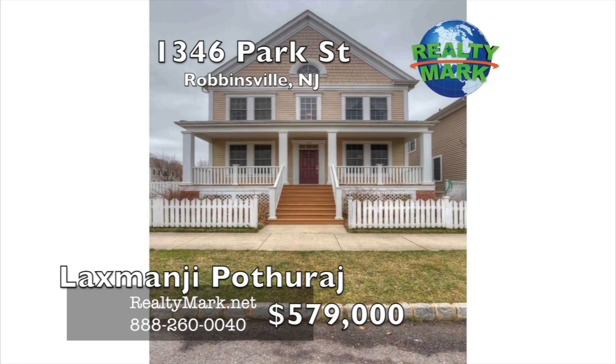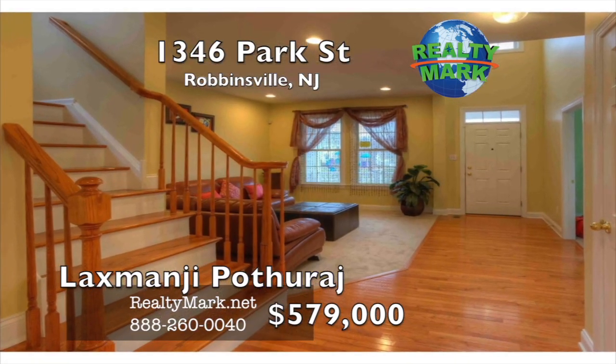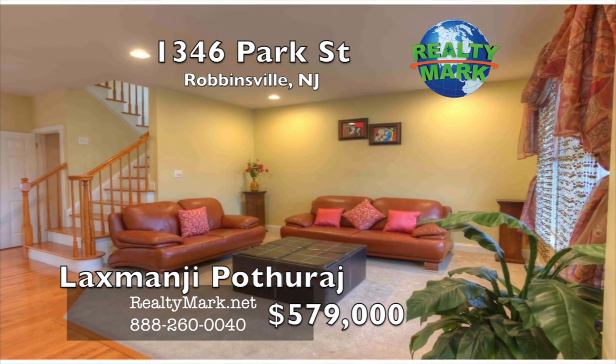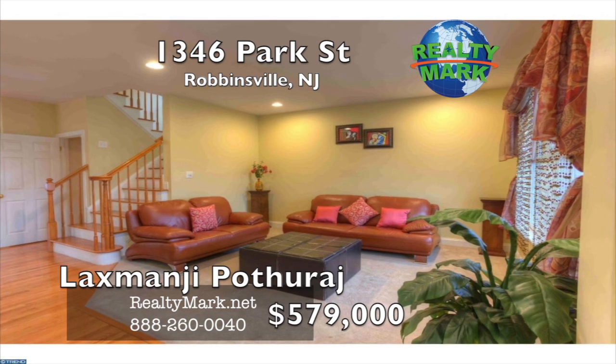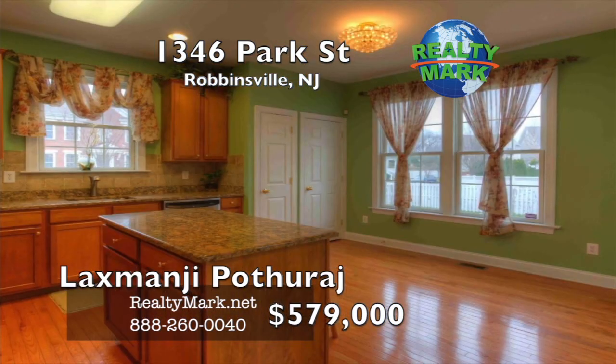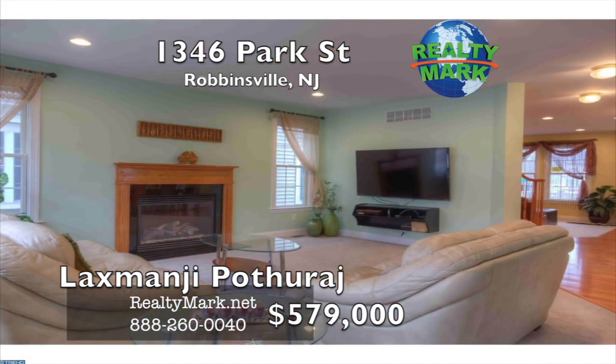This beautiful colonial home in a desirable community in Robbinsville is available immediately. This home is immaculately maintained in a central location with an excellent floor plan for entertaining and large rooms. This northeast-facing home features a spacious entryway, foyer with a huge chandelier, kitchen with granite countertops, upgraded stainless steel appliances, open to the family room with a gas fireplace.